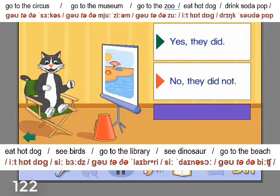Did Sue and Ginger go to the park yesterday? No, they didn't. Very good. They went to the beach.